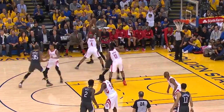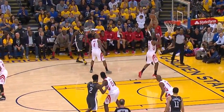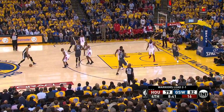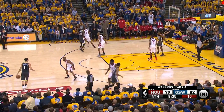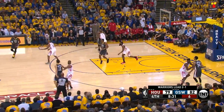And then on the switch, both Green and Harden take away the immediate passes and Livingston is forced into a really tough shot. But what was also important was that the Warriors seemed really out of sync. On this possession, they don't get into any of their off-ball motion goodness, and while the Rockets' pressure certainly played a factor, this is just bad offense and they take a bad shot.